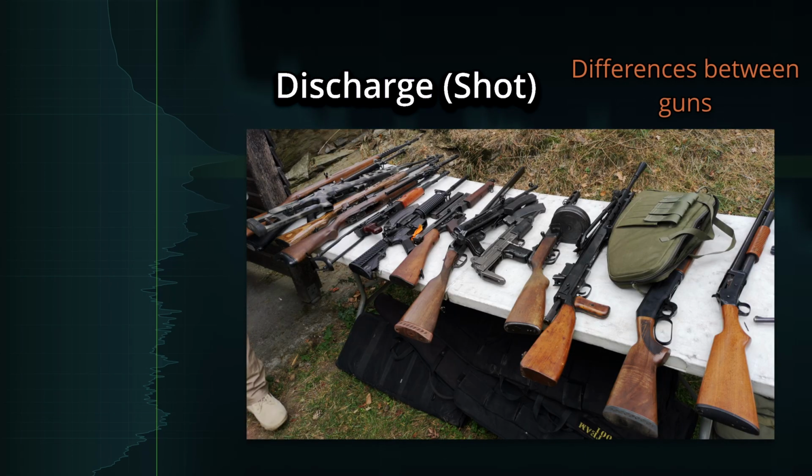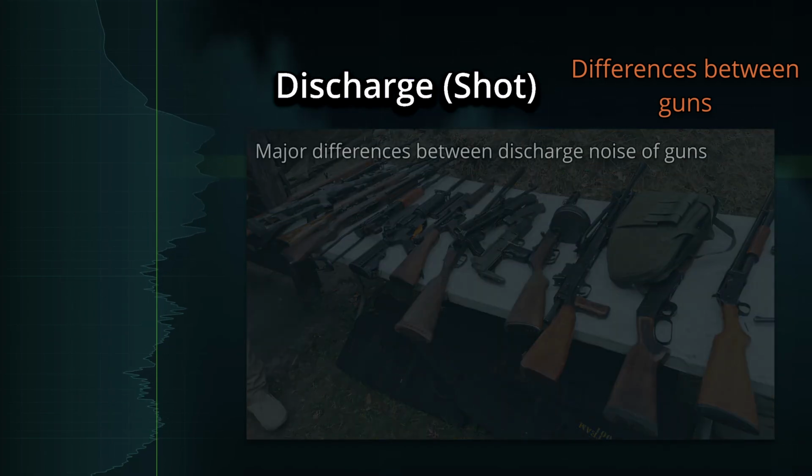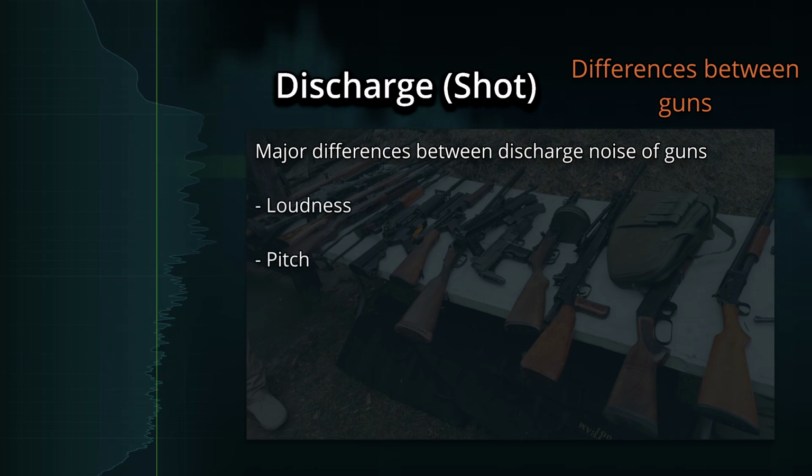Let's use this opportunity to talk about the differences in sound between different guns. Pop culture and video games in particular have established a common understanding that each gun has a very distinct sound. But that isn't really the case. As we've just discussed, aside from some mechanical noise, the actual discharge is really just an insanely loud, insanely short pop. Everything else is the sound, specifically the discharge noise, reflecting off the environment. The major difference between most guns is really just a difference in loudness and pitch of the discharge.